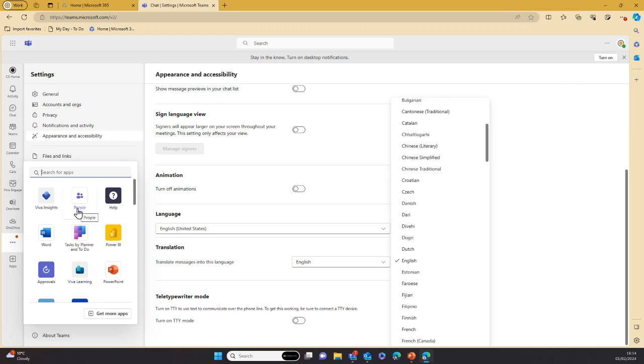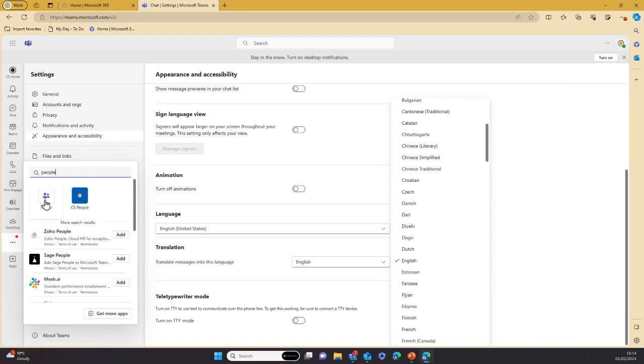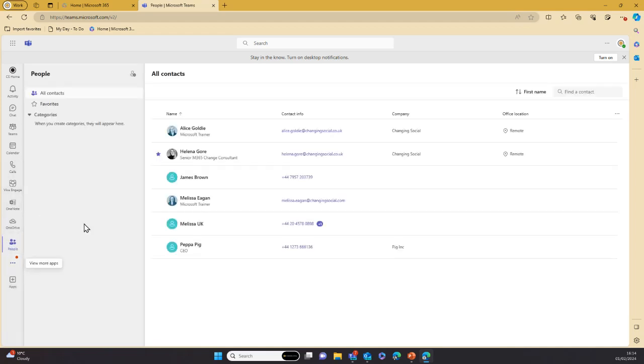So that's come up for me straight away. If it doesn't come up for you straight away, it should be available. If I start to search for people, all the Microsoft apps will show themselves as being available at the top of your tile there. So clicking into people, it'll show you the people app.